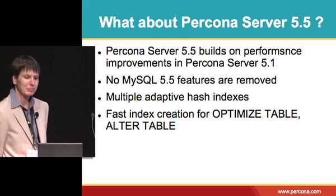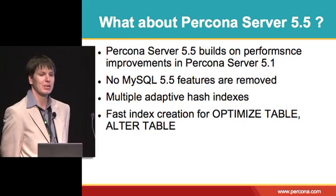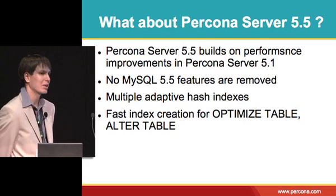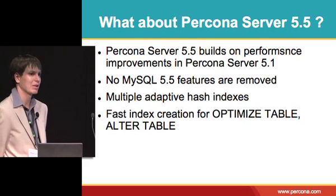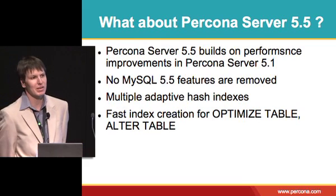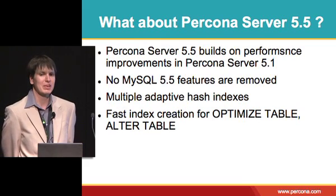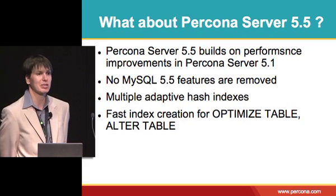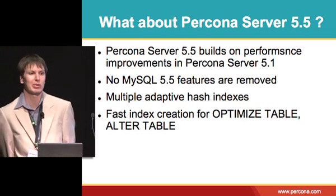We also have done multiple adaptive hash indexes. So same as MySQL 5.5 allows to have multiple buffer pools, we also allow to have multiple adaptive hash indexes. The trick here, though, is adaptive hash indexes hash the data by table, not by the page hash, right? So it only really helps if you have a lot of tables.